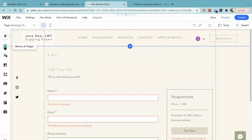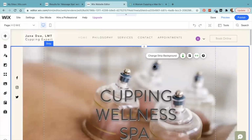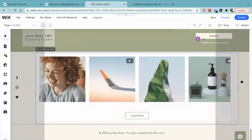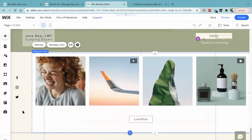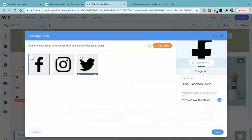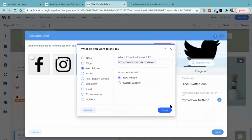Okay, so there are a few other things I want to show you to upgrade your website. We talked about how you can get really cool pictures and videos, and I showed you how to add your Instagram to this. I'm going to stretch this out a little bit. You can also link your social media over here. You could set these social links and set it up with your handles right here.